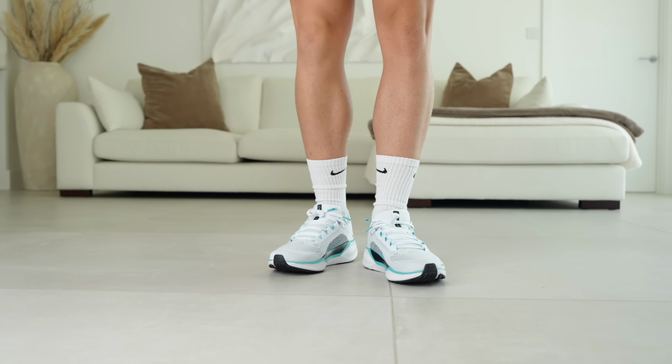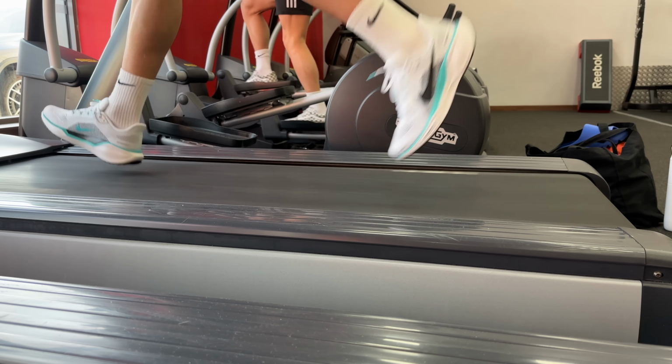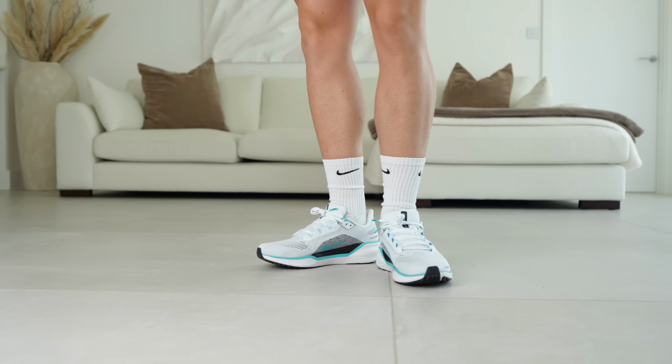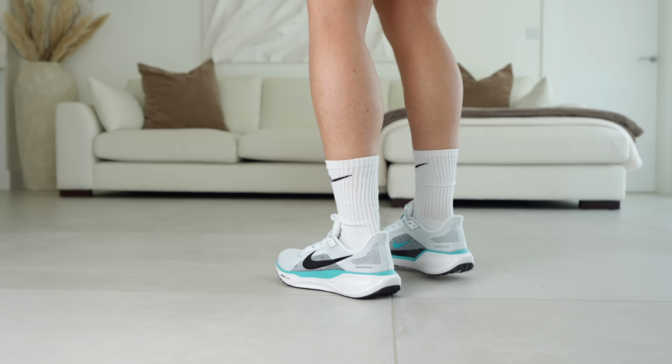If you just want to slip them on and go, you're ready. Wearing them to the gym, walking around, taking them on vacation, this sneaker will literally do it all. And I think if you're looking for something that is a little bit more of an active version of a sneaker, this has to be the best option, at least in my opinion.